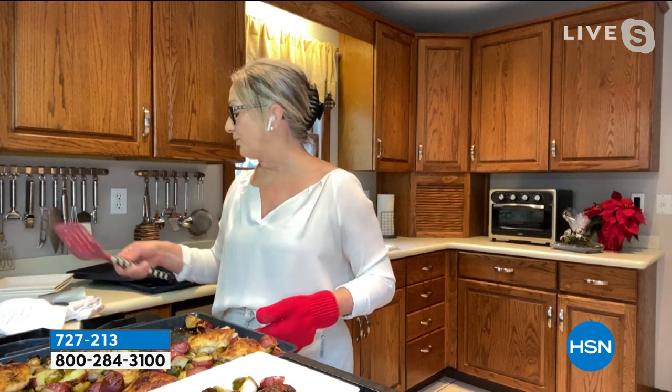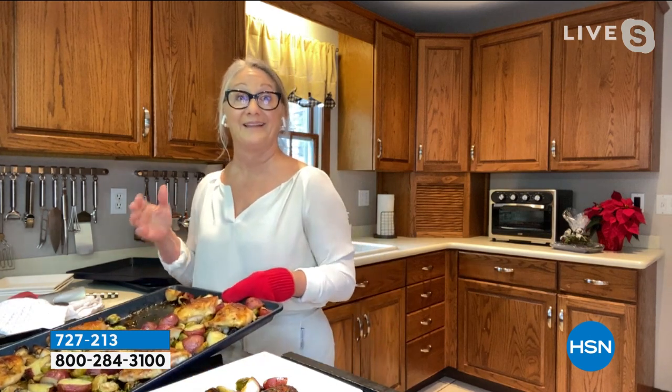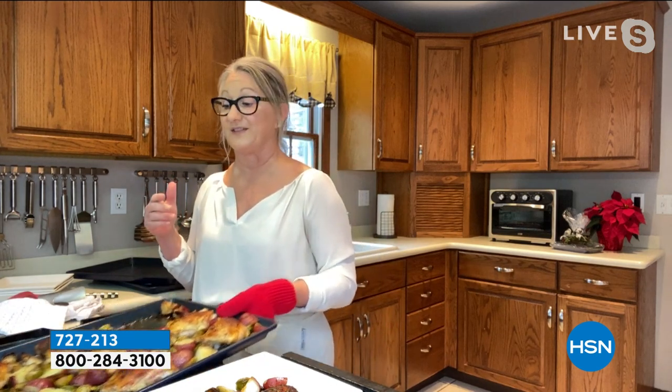The other thing I wanted to point out for you is how sturdy this pan is. You have this reinforced rim, which really allows the food to be sturdy in the oven. So you're lifting that out of the oven, putting it on your stovetop or bringing it to your counter. It's sturdy. It is, again, like Debbie said, the workhorse in the kitchen.